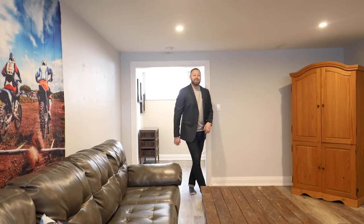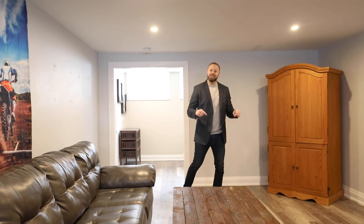While relaxing and unwinding sounds absolutely awesome, when I look at this lower level, I see a ton of potential that's not currently being utilized. With a separate side entrance, this would easily be turned into its own self-contained suite. You have tons of natural light flooding in through these windows, making it an absolutely awesome lower level apartment. Sit back, relax, unwind, and start cashing those rent checks.